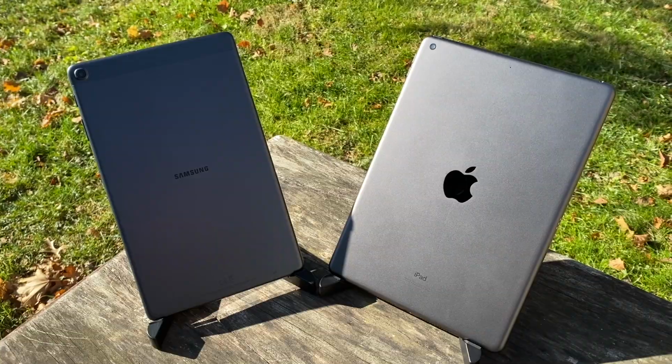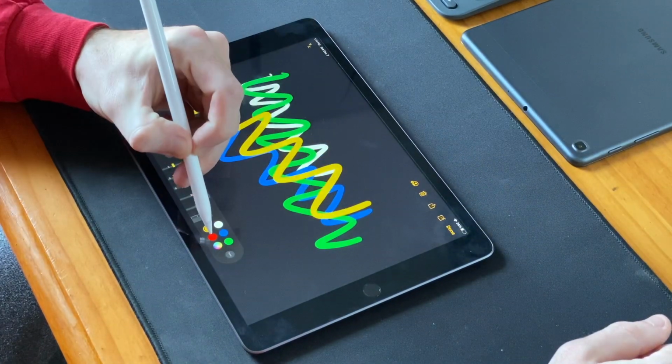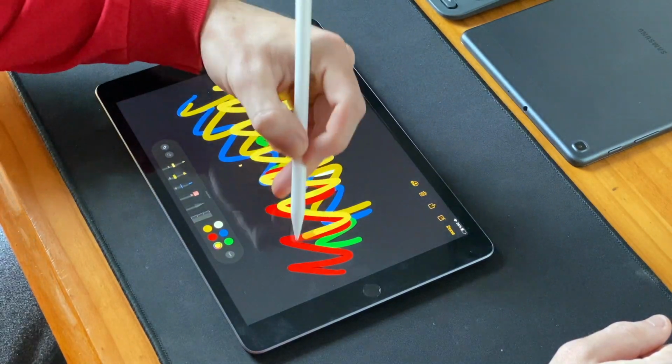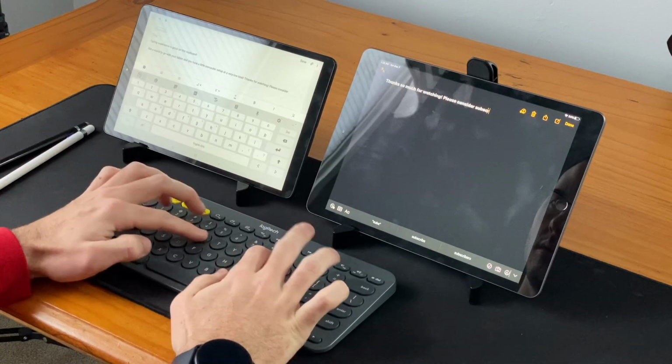So, which tablet is right for you? If you're looking for a tablet primarily for writing or drawing and sketching, the iPad 10.2-inch is your choice. It is the pricier device in this matchup, but that slightly higher expense can go a long way on this iPad, which also has some computer-like functionality thanks to iPadOS.